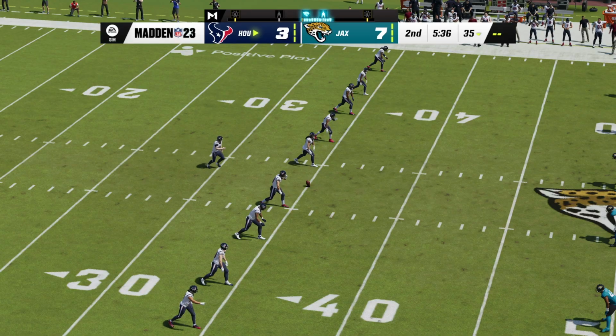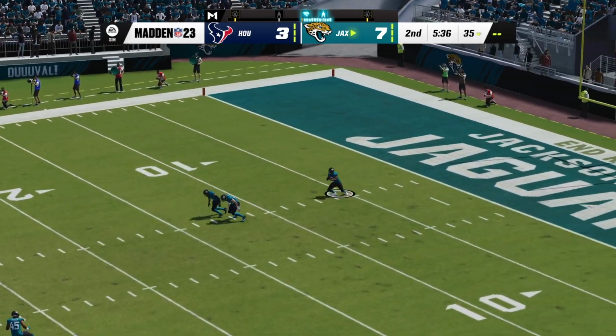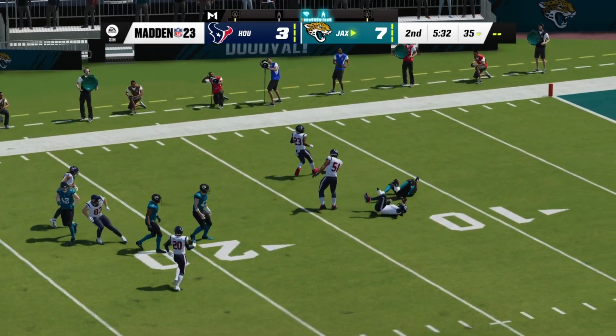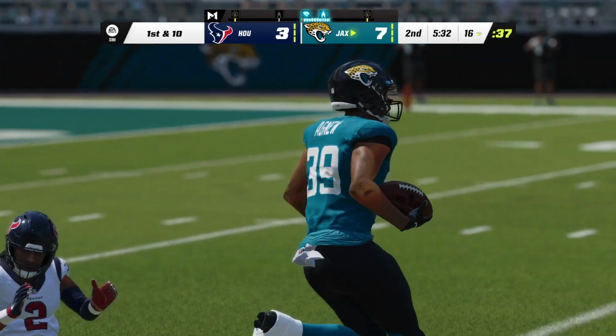Out is the Texans kick team as they'll send this one away. From the 6. Jacksonville back on offense and ready to take over.